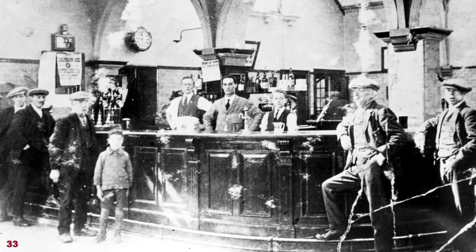Inside the Dean Tavern in Newton Grange in 1925. It is perhaps a typical look for the period, with men in bonnets propping up the bar and not a woman in sight. Not sure what the young boy is doing there.